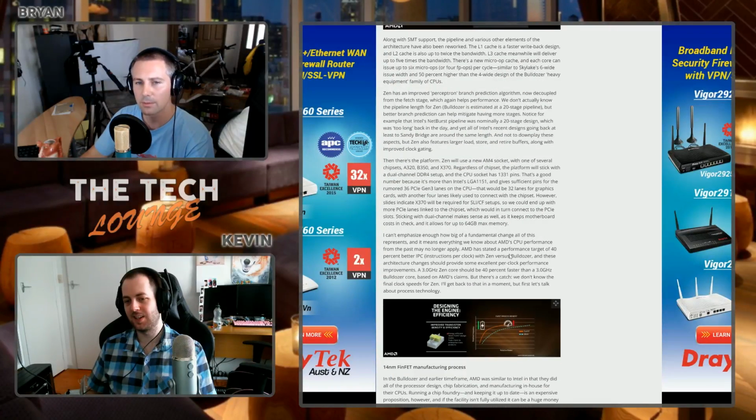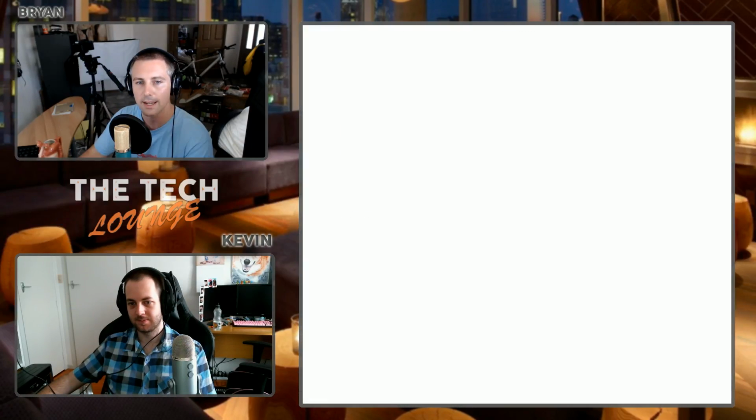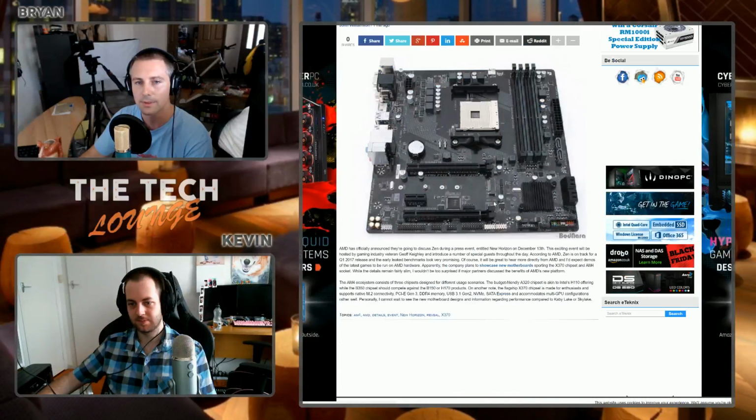So, 14nm. Also, we've got 1331 pins as well. So we've got a new socket coming up. The X370. Do we want to talk a little about this? So X370, that's going to be the enthusiast lineup of motherboards, along with the B350 and A320 lineup of motherboards.